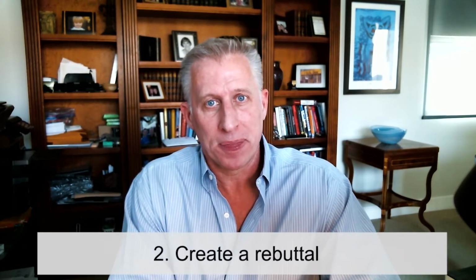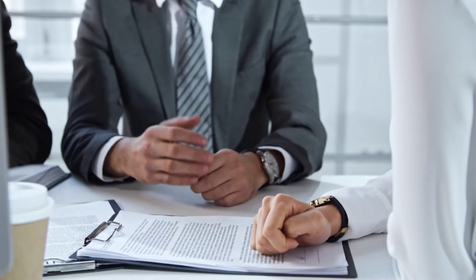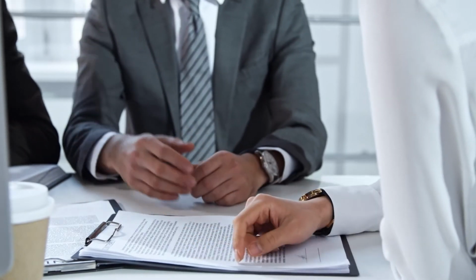Now, the second thing that your listing agent's going to take a look at, if there are no errors on the appraisal, is to create a rebuttal. So they're going to pull some comps that are directly in your neighborhood, that are direct comps to your home, and they will submit those to the lender. The lender will review them, and sometimes they're able to make adjustments to get the appraised price closer to the contract price. It doesn't always work out to the seller's benefit, but it is worth doing, and sometimes they are able to make adjustments.